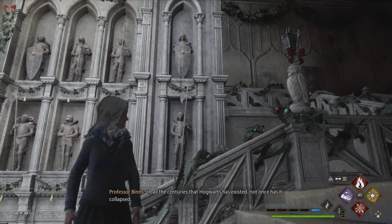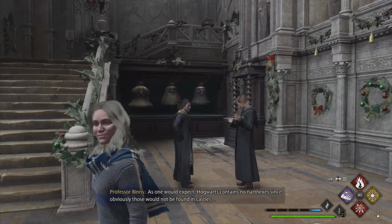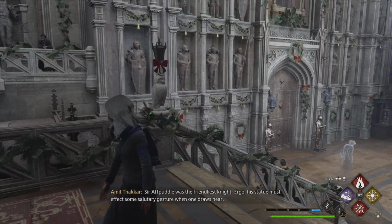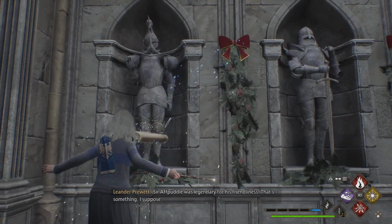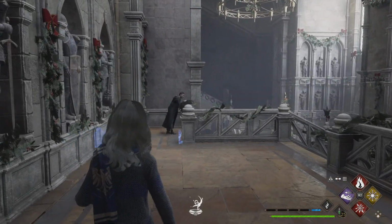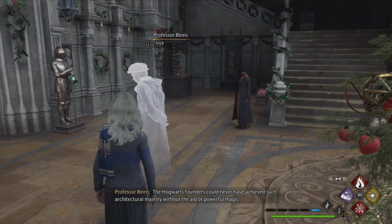In all the centuries that Hogwarts has existed, not once has it collapsed. As one would expect, Hogwarts contains no narthexes, since obviously those would not be found in castles. Revelio. The Hogwarts founders could never have achieved such architectural majesty without the aid of powerful magic.